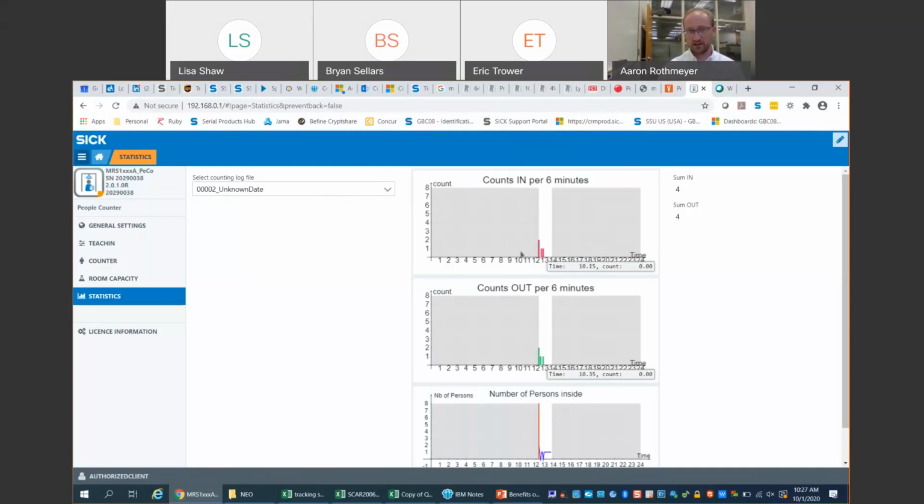So you can already see here, based on this log that I've got in here, on this particular day, around noon, we had 2 people in there. And then around 1 o'clock, we had 1 person in the room. And this can be stored, it can be offloaded to a separate server for analysis and determining who was in there, or how many people were in there at any given time.